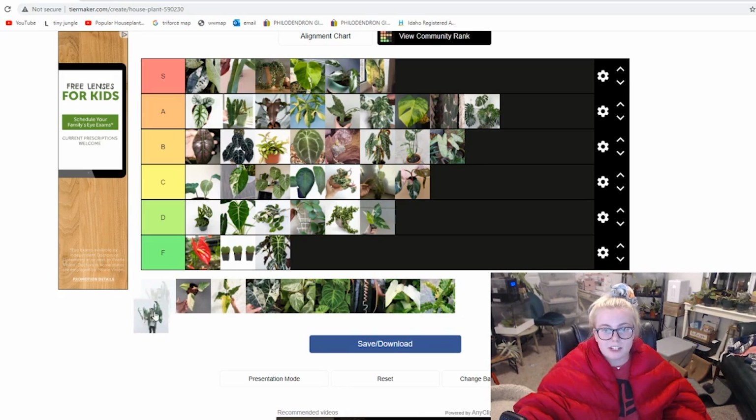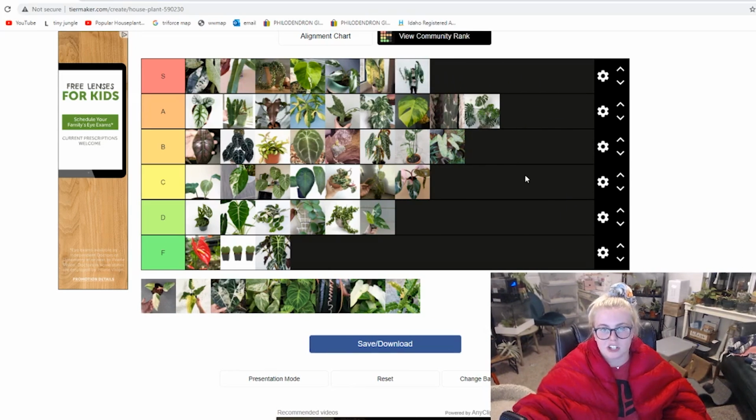This is the Philodendron Spirit of Sanctity, S tier plant, legendary plant. This is Tony from Arian Botanicals holding their Spirit of Sanctity, him and Tyler's. It's such a gorgeous plant. I mean, it's godly. It's like the godliest plant. I'm going to put these in order of how cool I think they are.